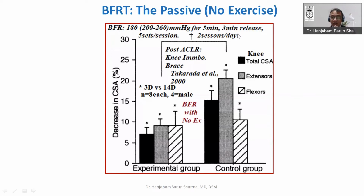5 minutes they maintained that, then 3-minute release, then 5 sets per session, and they did 2 sessions per day. That means it may be morning and evening. A 4 to 6 hour gap must be there between the 2 sessions, because there were two sessions, and in one session 5 sets, and each set 5 minutes of BFR plus 3 minutes of rest.